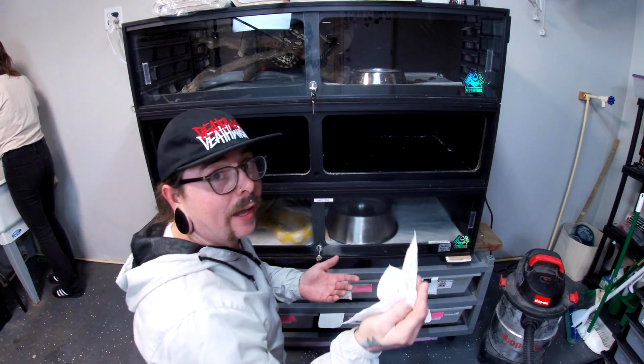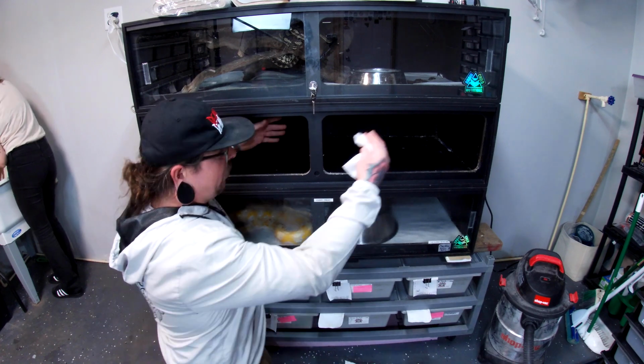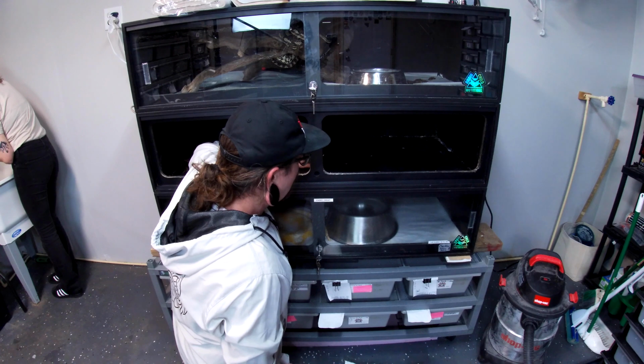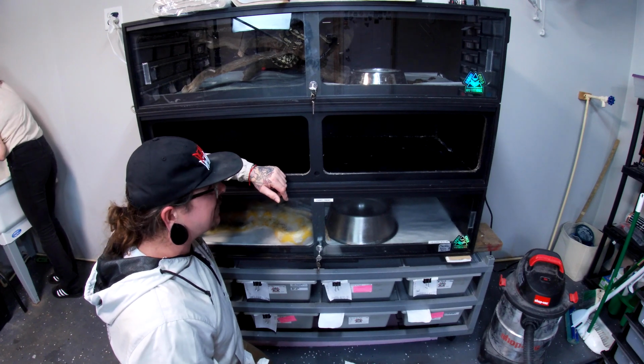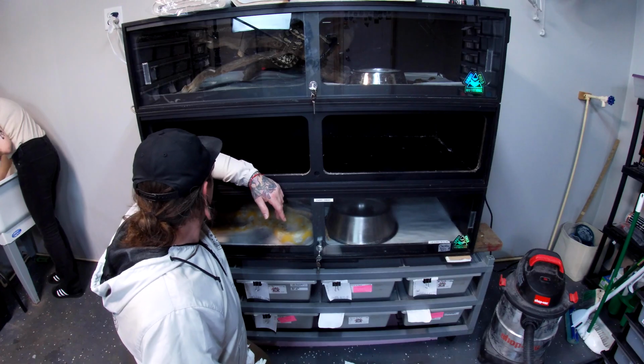Okay, guys, we're getting there. I guess I should tell you too, their heat mats are placed right in the middle, and they're really big, really big. Obviously hooked up to thermostats. I don't have the overhead heat in these, but it's pretty warm in here. It's like 79.8 degrees or something, so I've never had any problem.